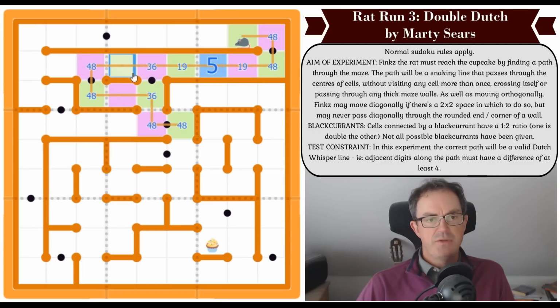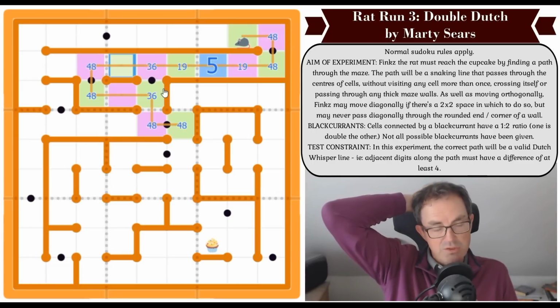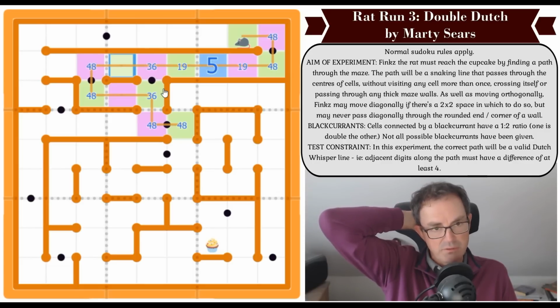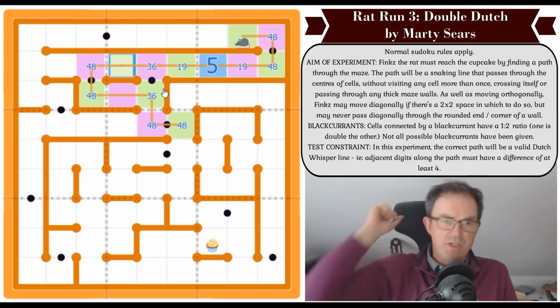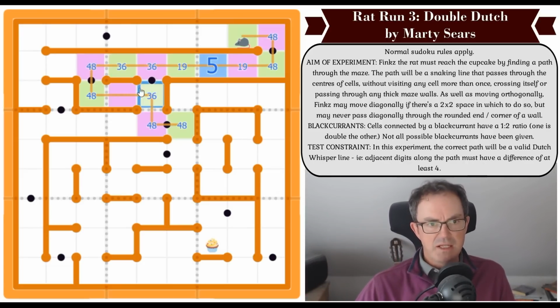So what's that digit then? That digit is not 1, it's not 159 and it's not 48. So it's 2, 3, 6 or 7. But it's not, no. Okay, so this digit can't be 3, 6, can it? It can't be from a 3 or a 6, because these two digits are not now far enough apart. So that digit is 2 or 7.